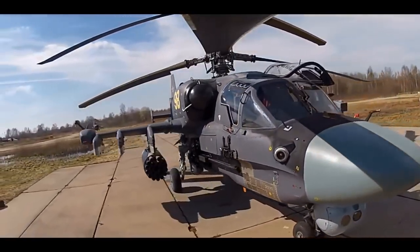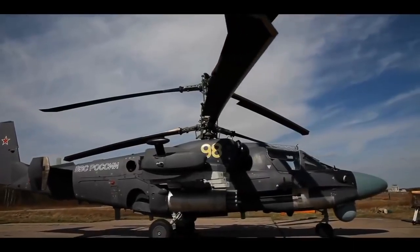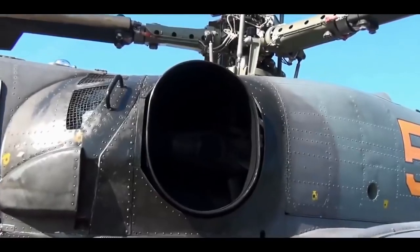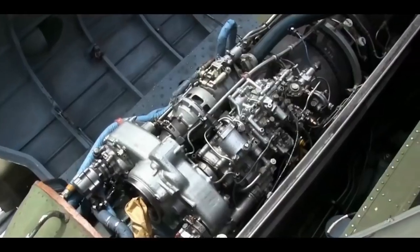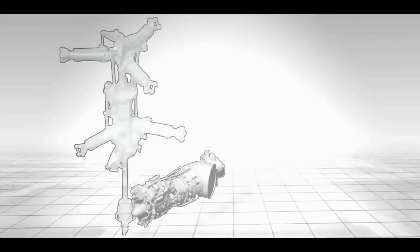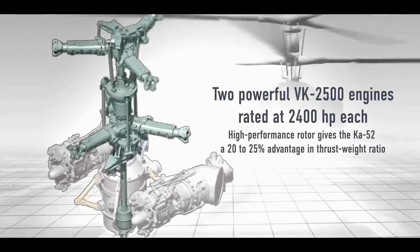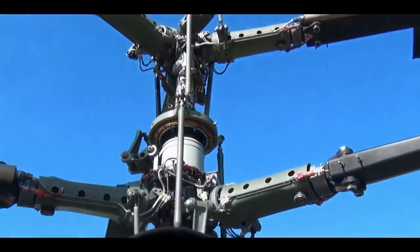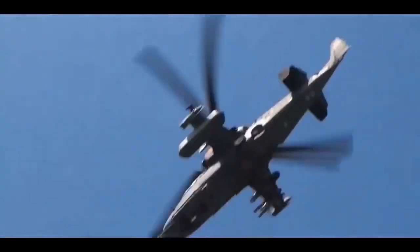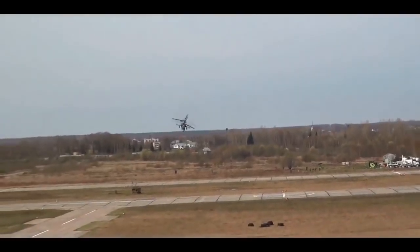Rosoboronexport and Russian Helicopters are presenting the Ka-52, a new generation scout attack helicopter. Its power plant includes two powerful VK-2500 engines rated at 2400 HP each. The helicopter uses a high-performance coaxial rotor. An important feature of the Ka-52 is the absence of the tail rotor, which significantly improves the efficiency of helicopter control and flight safety. The absence of power consumption by the tail rotor, combined with a high-performance rotor, gives the Ka-52 a 20 to 25% advantage in thrust-weight ratio over all known attack helicopters in the world.